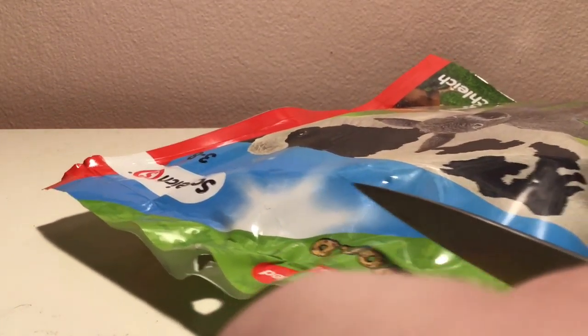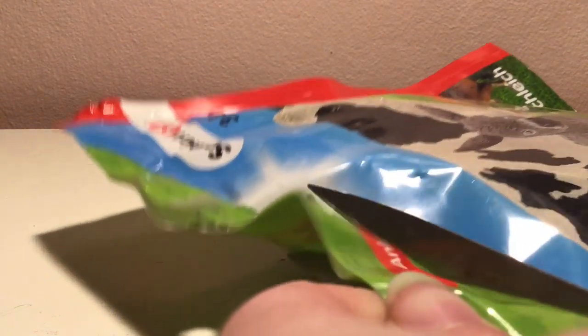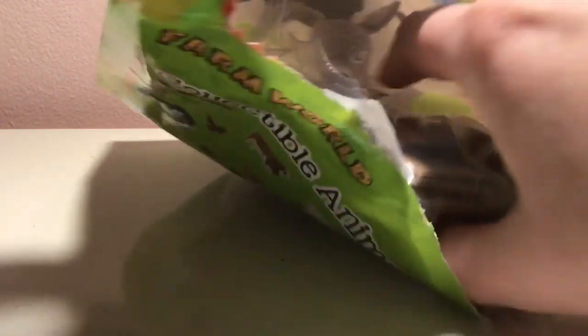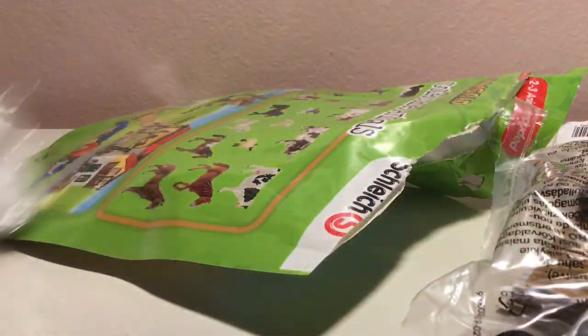So now we can get to opening. Got a little opening right there. And now let's see what's in this bad boy. Oh, it's a little doggy. It's a very little doggy. It's so cute. And a horse. It's a brown horse with a tan mane, I can see that.